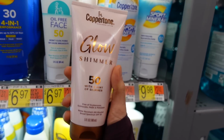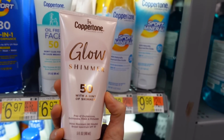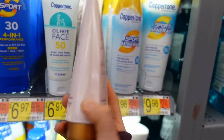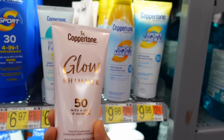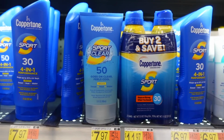Coppertone also makes this product, which is not perfect. It's a tinted body sunscreen, and it too has that kind of quick drying effect that helps keep you from getting overheated. It's got shimmer in it, which don't even get me started. That can be irritating, but this would be another option. But personally, I've used this one a lot for like running outside, and it's really good on the body.